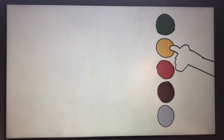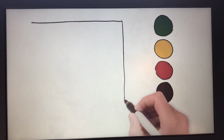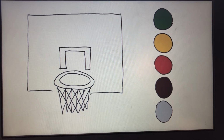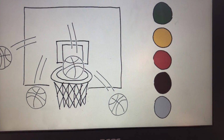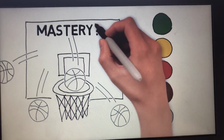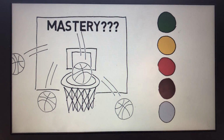Well, it's actually a little more complicated than that. Let's say you're shooting free throws. You missed 3 in a row. But then you make 1. Is that mastery? Are you now excellent at making free throws? How much confidence do you and your coach have that you will make the next shot?